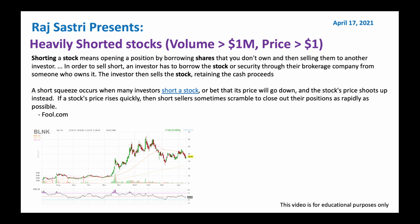A short squeeze occurs when many investors short a stock, or bet that the price will go down, but instead the stock's price shoots up for some good reason. Maybe earnings are out, or maybe there's a good FDA approval.